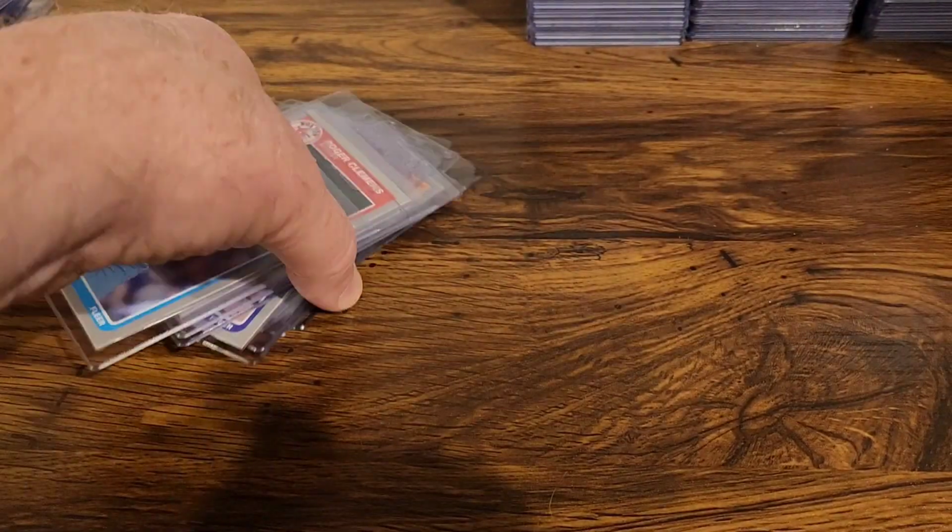So I'm excited to send some of these in and get them graded and see what kind of grades I get back from SGC on them. And again, those will be over the course of the next several months. I'm going to grade 1 month and buy cards 1 month and then just alternate like that.